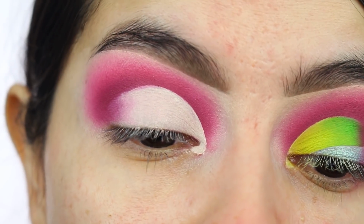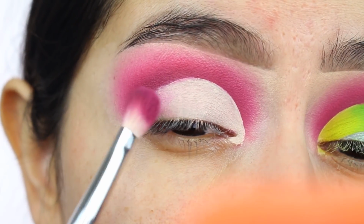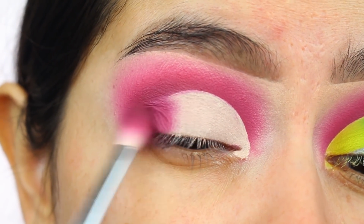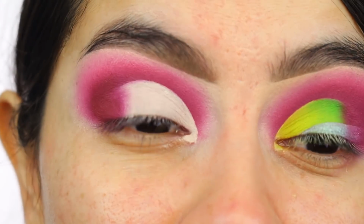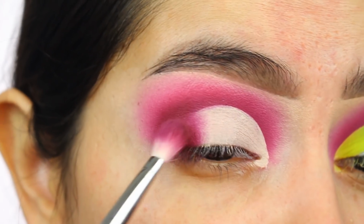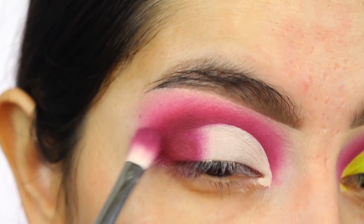Alright, you guys, I had to cut my crease off camera because it just takes too long. So I'm gonna go back in with the first shadow that I placed, and I'm gonna pack this on the outer portion of the eye, because I'm gonna add other colors. Now this look is kind of different because the colors are very opposite of themselves, you know what I'm saying? So I'm going to use the greens in this palette. I really wanted to make sure that I utilize every single color in this palette, or at least try to use every single color in this palette.